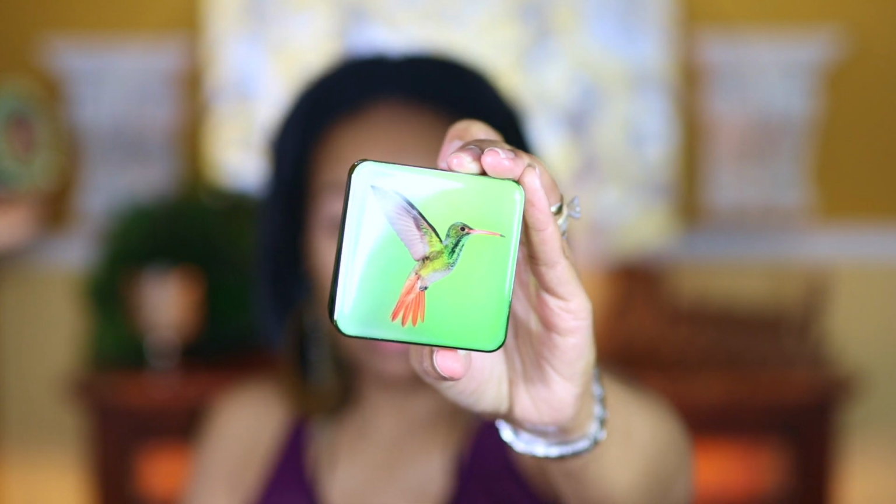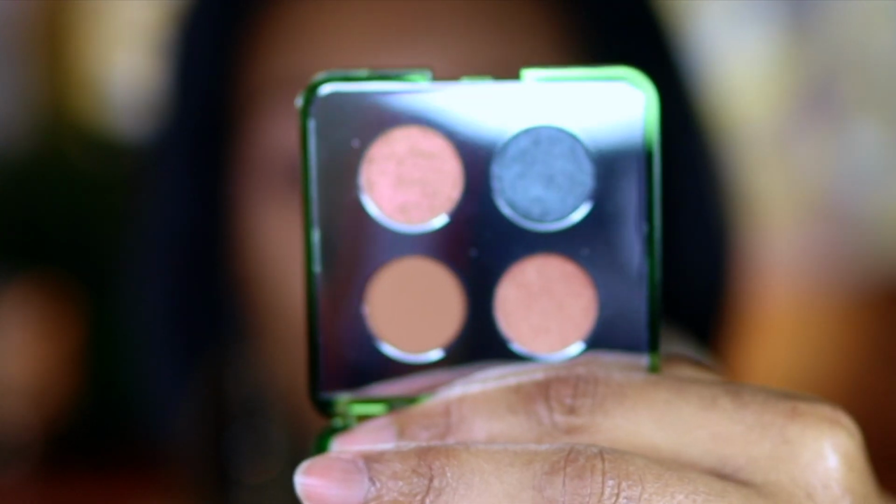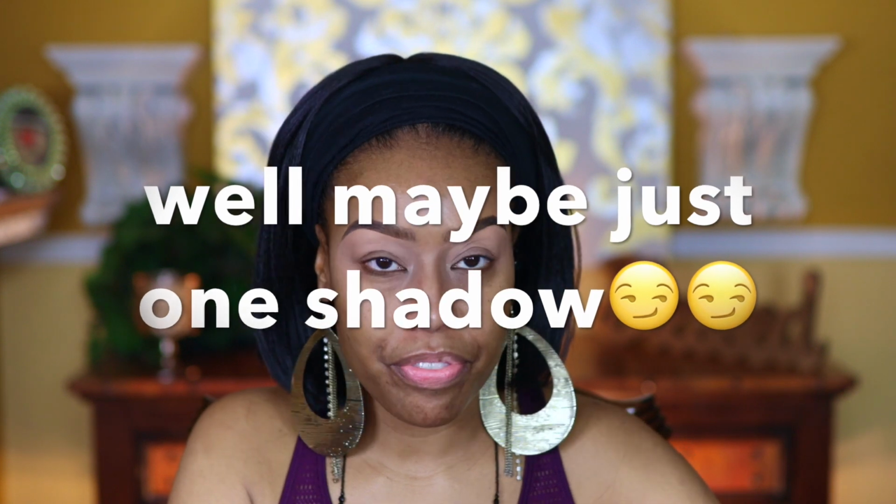All right, so I'm gonna start off with the Chantecaille Hummingbird Quartet palette. Here it is right here, and here are the shadows. So I only have 4 to work with, and I'm not going to venture off into any other palettes. So I've already got my brows done, as you can see. So I'm just gonna start off with this brown shade right here, and I'm going to put that in my crease and blow it out as much as I can.